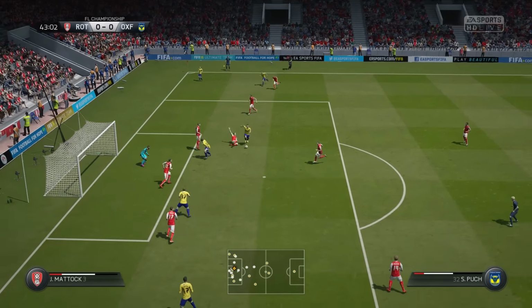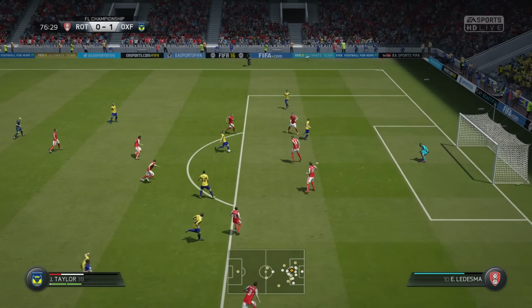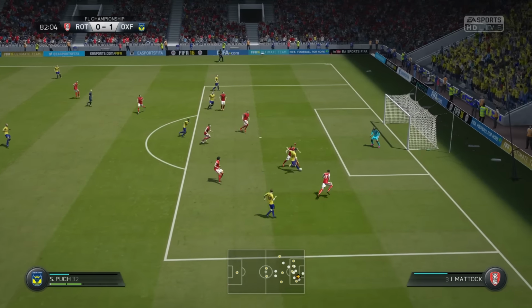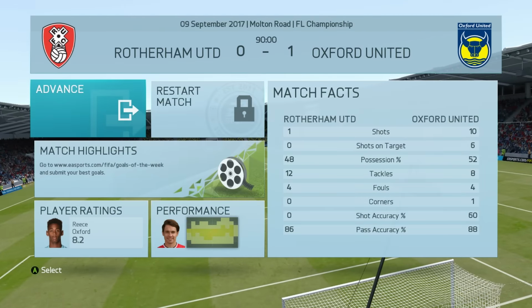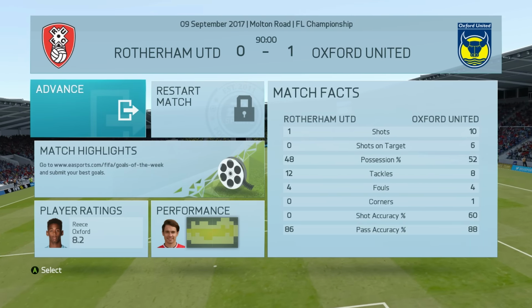Hopefully we can show a bit more composure from the spot with Lewis McGugan. Finds the back of the net, and it's 1-0 to Oxford United. Our finishing in this game was just so bad. Thankfully though we had that penalty, and that wasn't too bad either. Good stop from the keeper though. We've got another chance here, and that's another good stop by the keeper. Rotherham didn't have a single shot on target all game, and we win the game 1-0.